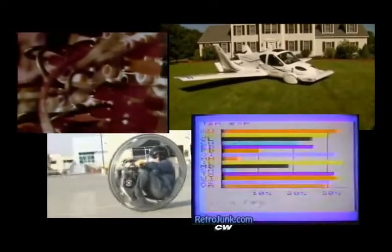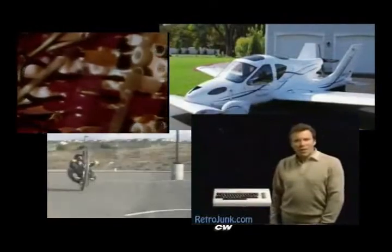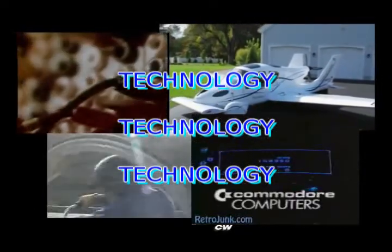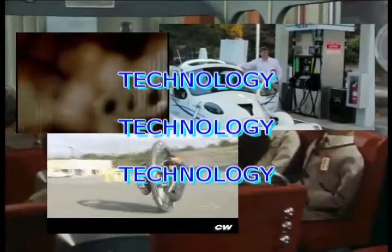Understanding technology. Technology, technology, technology. What will they think of next?